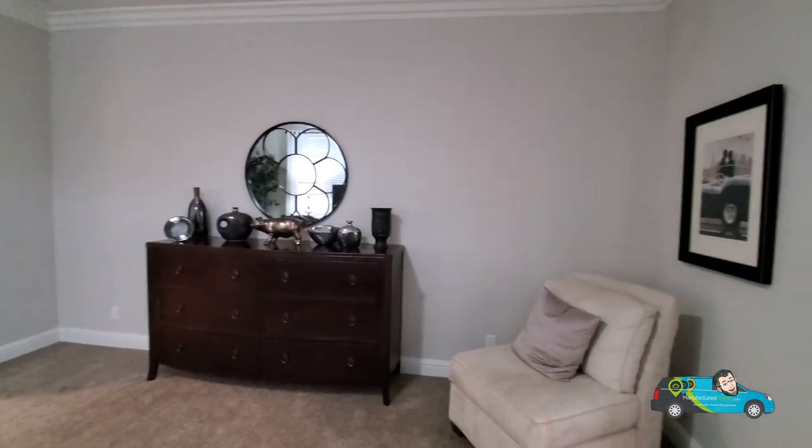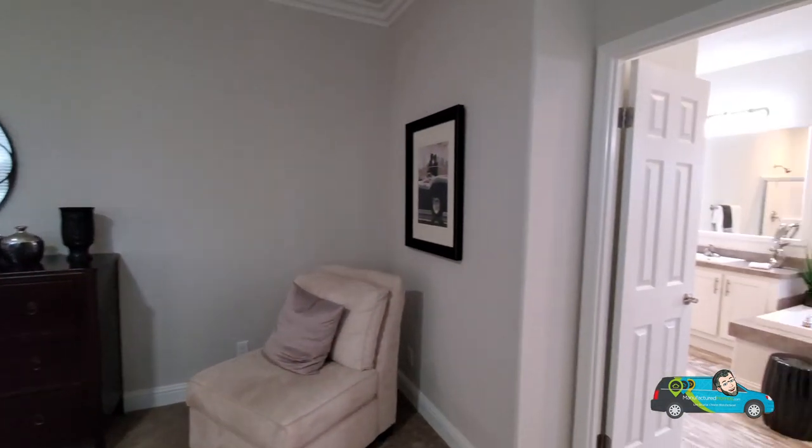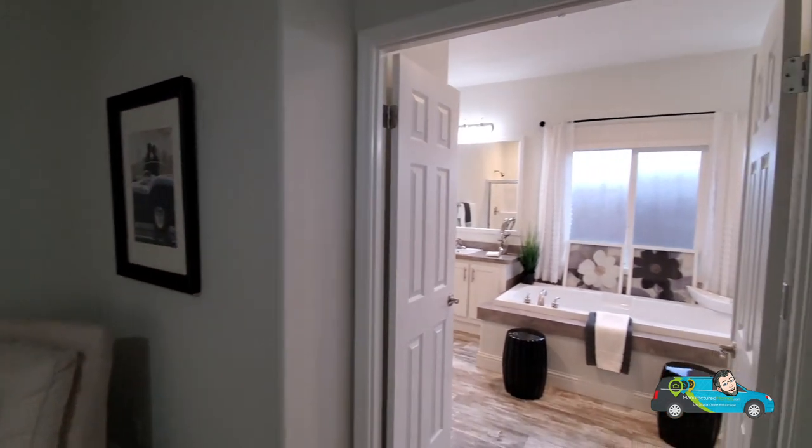This master bedroom and bathroom feels like a whole other home. What do you guys think?